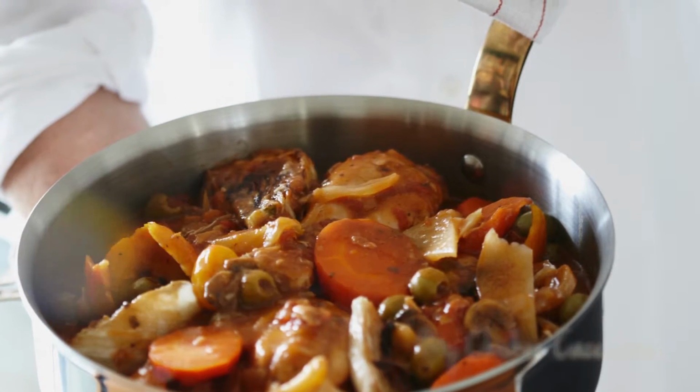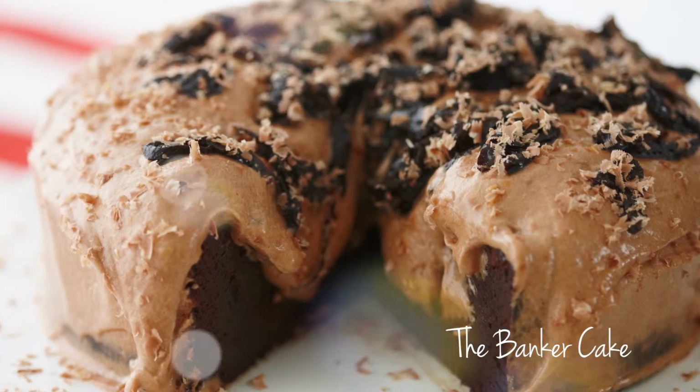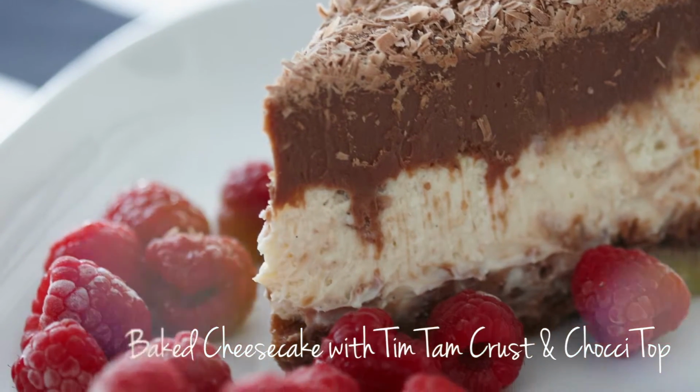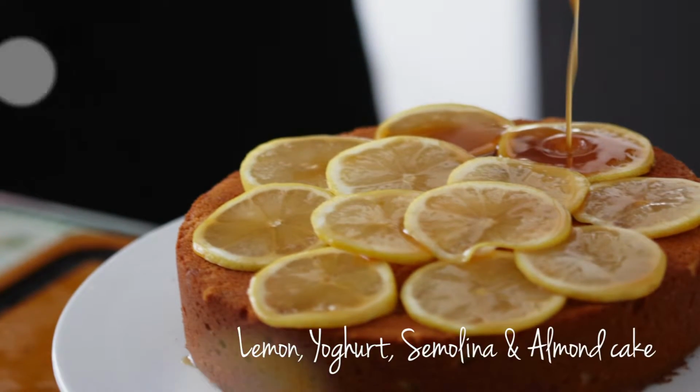The sweet tooth. I'm a firm believer you've got to leave room for the end, because no meal is complete without dessert as far as I'm concerned. And my cakes are big. I've got this amazing cake that I created called the Banker, which is a rich dark chocolate, whiskey and prune cake, which is rich and dangerous. I've got a Tim Tam baked cheesecake with a chocolate top over it. I've got a lemon and semolina yogurt cake, which is light and really, really fluffy.